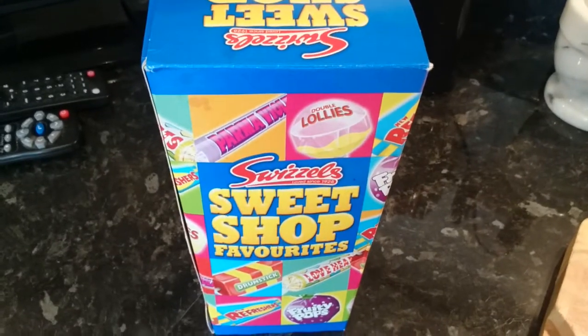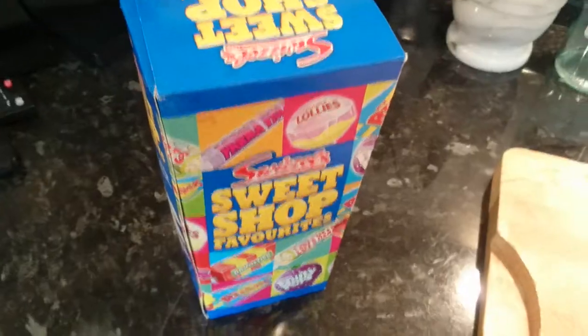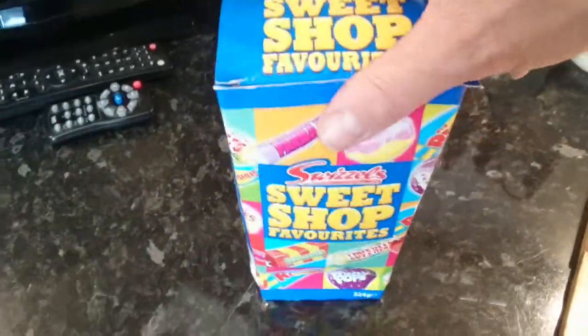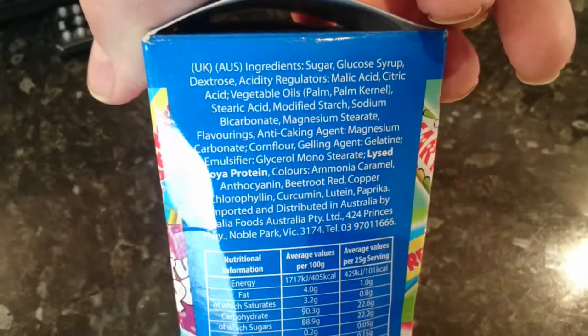Today we've got a look at Swizzle sweet shop favourites. Now I haven't got very much of a sweet tooth, and these were given to me as a birthday present. But to be honest, I thought I'd show you them anyway. I'm probably gonna give these to my sister. She gets free dental plan, so that's okay for her. Let me show you what's in it.